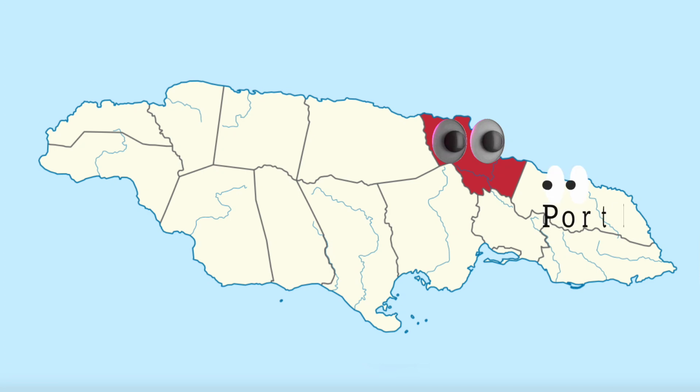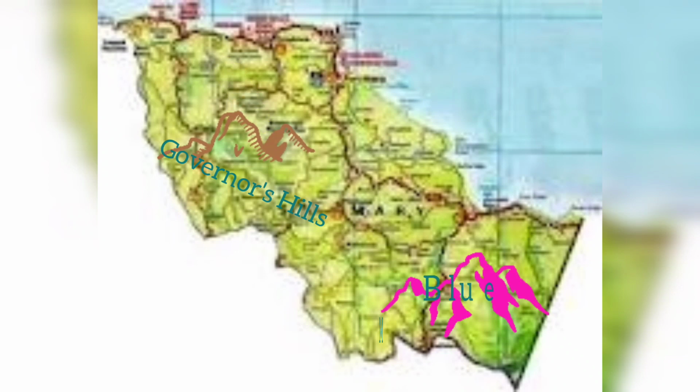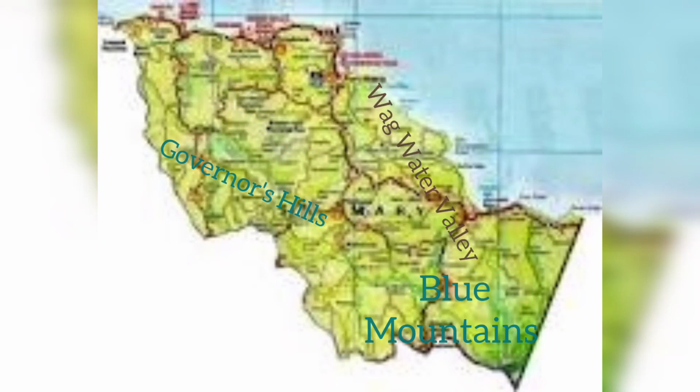These are Portland to the east, St. Andrew to the southeast, St. Catherine to the southwest, and St. Anne to the west. The parish of St. Mary has two major mountain ranges. These are the Governor's Hill to the west and the Blue Mountain to the east. The parish also has the Wag Water Valley that stretches from the north to the center of the parish.